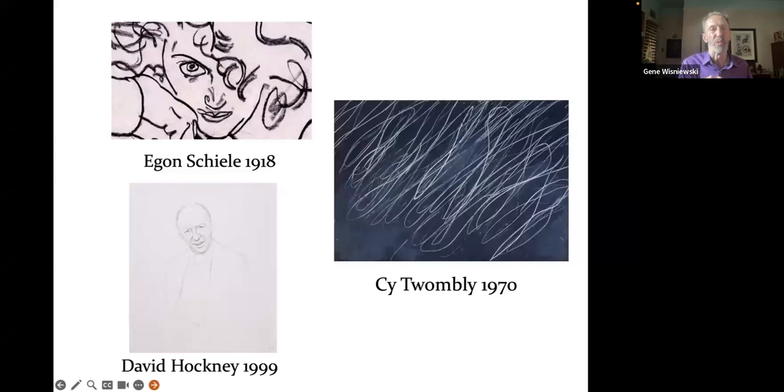and you get a really different feeling from his line than you do from, say, David Hockney's. Now, when you look at Cy Twombly's line, this is from his Blackboard series. These paintings are very, very big. And once again, you have to think about the energy involved in making these strokes. You might say it's just a bunch of scribbles, but there's really a lot more work going on here than you think there is. And there's a lot more to manipulate than you think there is as well.